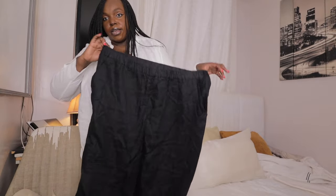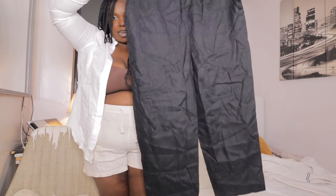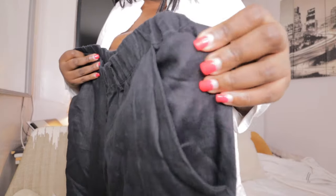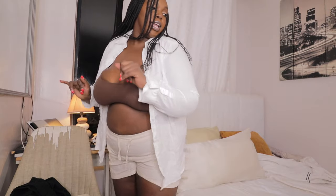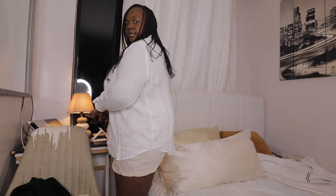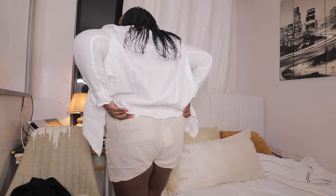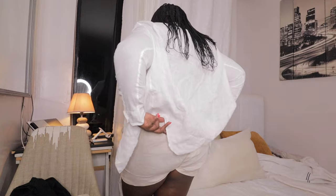So this is the black one. Wide leg linen. All of them are linen. The material is so nice. Yeah, it has pockets. I love it when my outfit has pockets. Chocolate and caramel. Ooh wee. Oh, these are fake pockets.